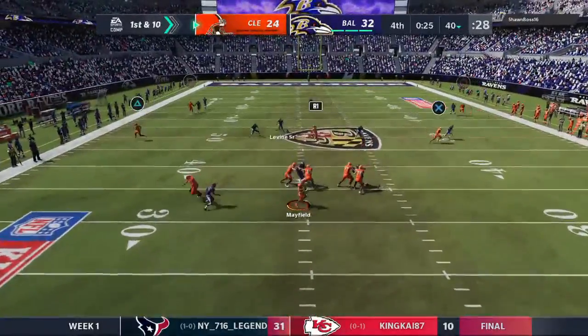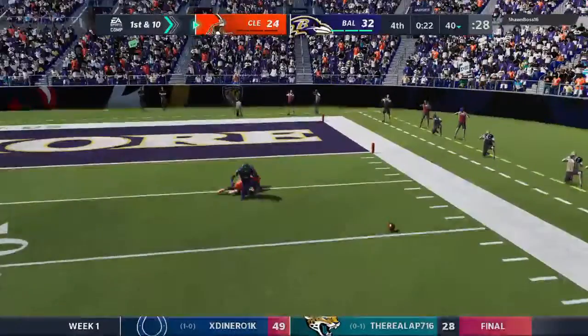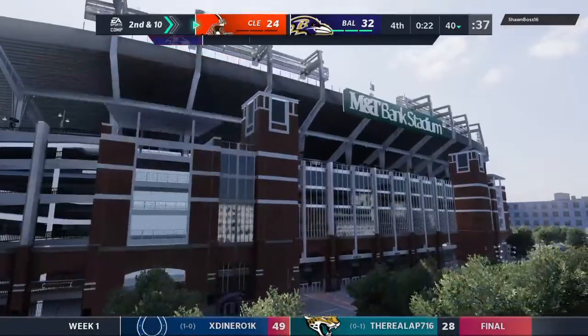Mayfield. He's going to let it fly. And this will be incomplete. Physical play on the football there, and it's 2nd down.